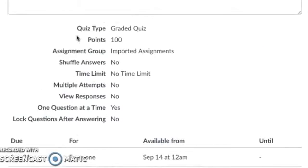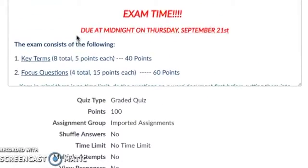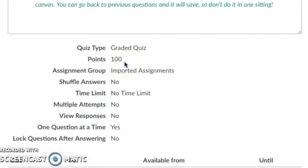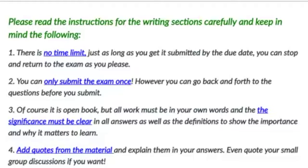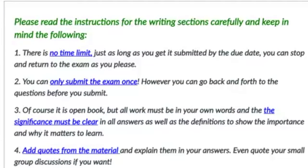And feel free to collaborate with each other. It has to be your own words, but how you do that and as much time as you need is to take away that extra stress. So a few things that I put on here to keep in mind. I already mentioned the no time limit. You're only going to be able to submit it once though. So even though there's no time limit, don't press that submit exam button until you are completely sure and ready to turn it in. But once you submit it, it's submitted.